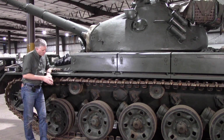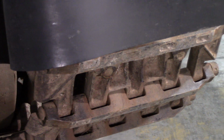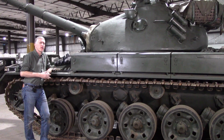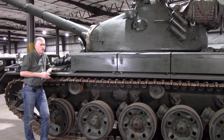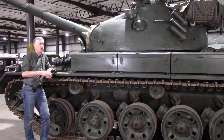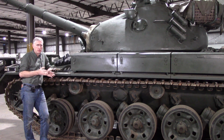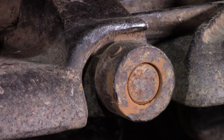Moving to the side, starting with the tracks made of cast manganese, 50 centimeters wide, which is a little bit narrower than those of the Panzer 68. The track length in contact with the ground is 413, which is also a little bit shorter than that of the Panzer 68. So the differences are mechanical as well as in the fire control system and so on. The single pin tracks are obviously all metal, again unlike the Panzer 68. They are held in place by rings through which a retaining pin is placed.